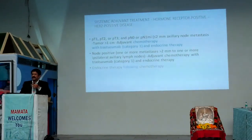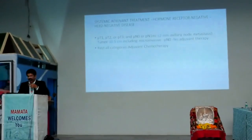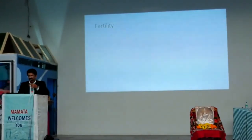There are a lot of things: chemotherapy and endocrine therapy should not be given together. Your teachers will tell you endocrine therapy should follow chemotherapy. In pregnancy, so many things are there. That's a little different topic. I will end this. And there's another entity called triple negative. Chemotherapy is always needed for these patients.